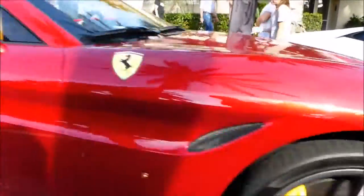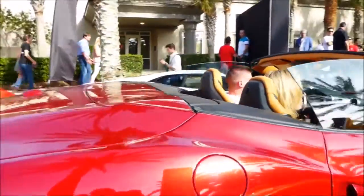The big question is, do you feel like Roger Moore and the Saint in the car? No, I do not, but I love Roger Moore. I thought he was the best James Bond. Thank you.